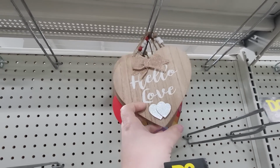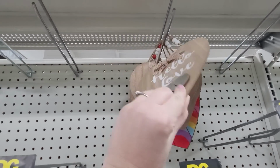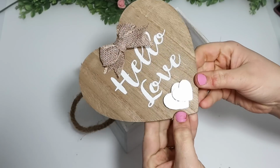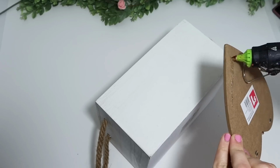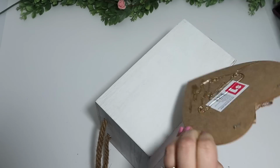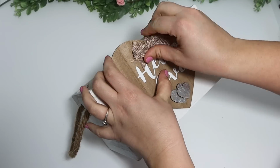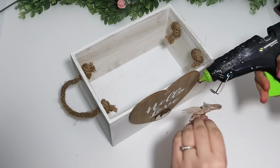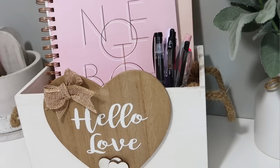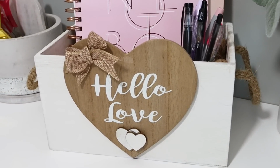But I found this neutral colored wooden heart for a dollar. This is one of the only Valentine items that I could find, but I still thought it was really adorable. I did adjust the bow just a little because it was hiding the words, and I felt like it looked a little bit nicer pulling it off and attaching it to the top corner. But I glued this on the front of the box, and although it was a little bit big, it stuck up at the top. I thought that gave it some really cool dimension and thought it turned out adorable.